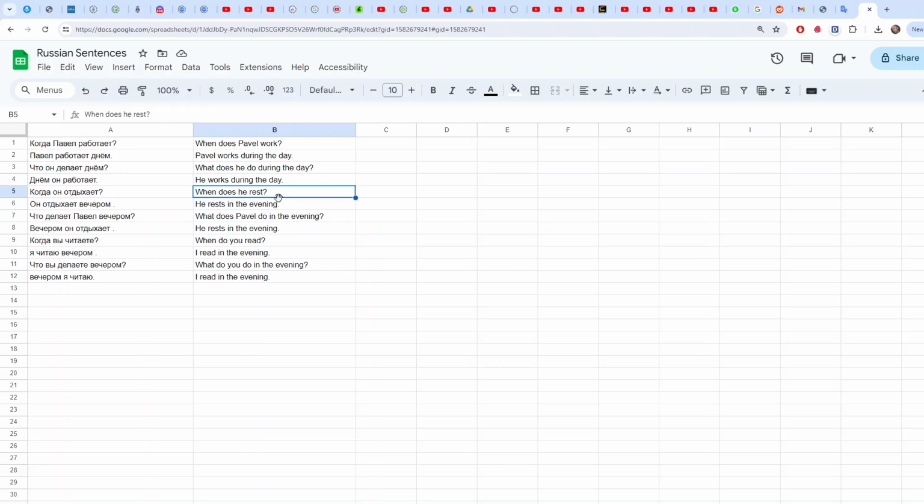Because it's always harder going from your target language back to your native language, which is exactly why we do it. When you first practice, of course, you can go from Russian to English, so from target language to native language. But that's much, much easier. Especially, but that's good, especially if you're learning vocabulary.